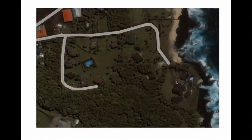Coral reefs, important things. I know what this is. This is my old house in Samoa. When I lived there, there were these houses and nothing else. Here's my house. This is all lava rock. It doesn't look like it. So it was very protected.